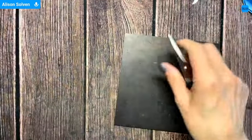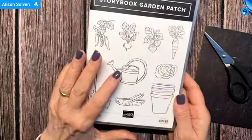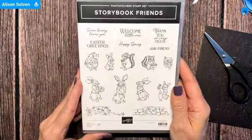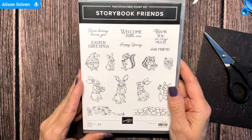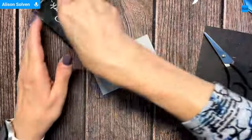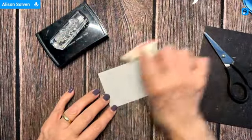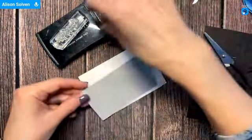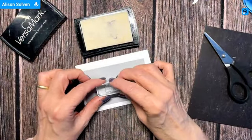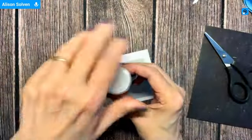And we're going to stamp a sentiment. So this stamp set does not have a sentiment. Okay, so I used a sentiment from its little partner bundle, Storybook Friends, and we're going to use Happy Spring. So I'm going to emboss it. I'm going to grab my embossing buddy, give it a nice little swipe, and Versamark and my sentiment. Happy Spring. And we'll add some black embossing powder.